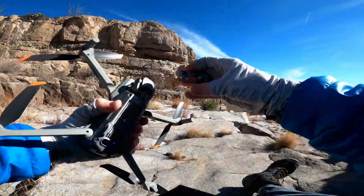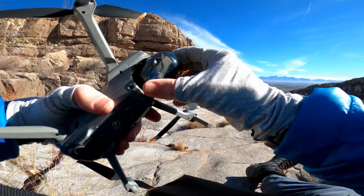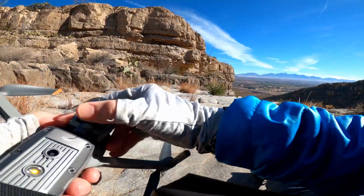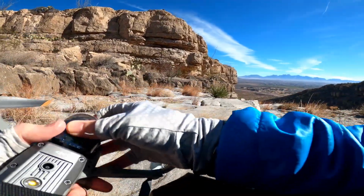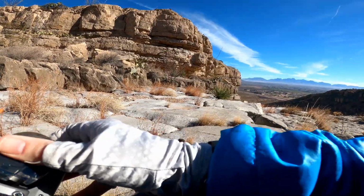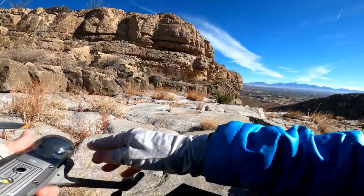Now I'm just going to package up the drone, pack it away, and stop thinking about photography and just enjoy nature. Once I get this thing properly in there, it's very difficult to do. Obviously a skill that I still have to master. There we go.